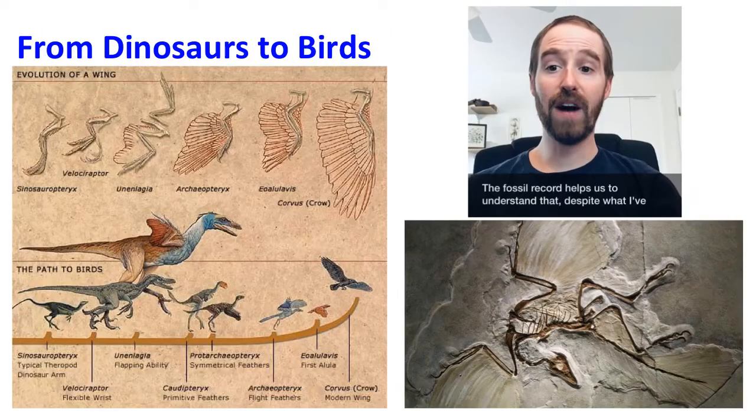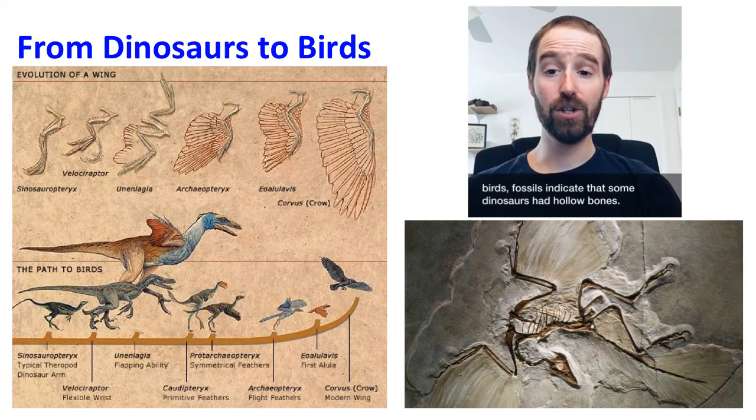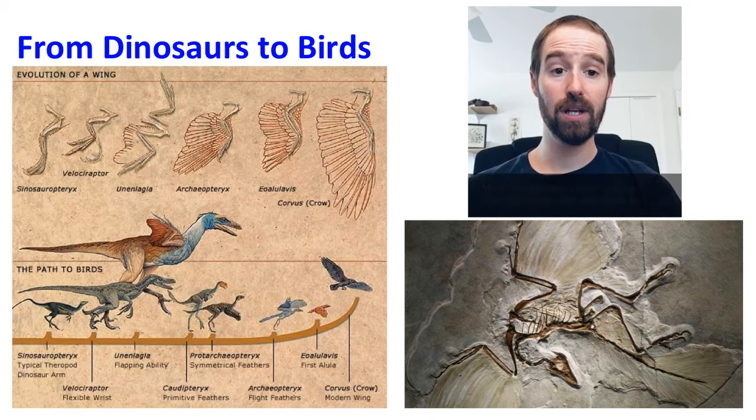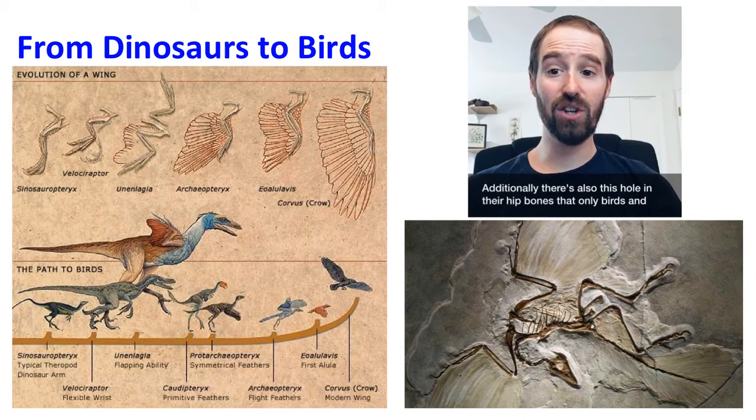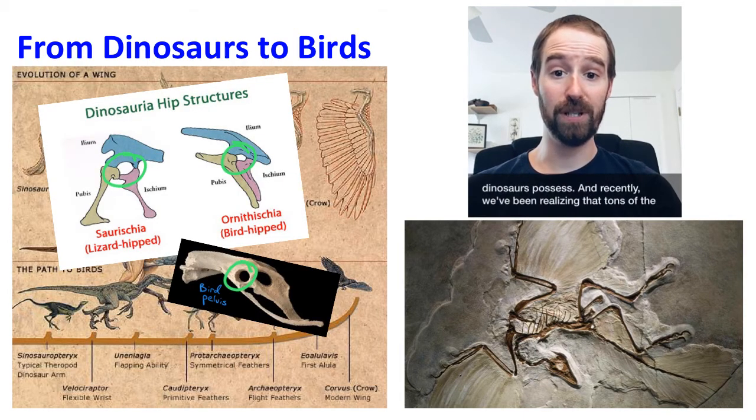The fossil record helps us to understand that, despite what I've said before, not all the dinosaurs actually went extinct. Instead, some of them evolved to become birds. As with tetrapods, the fossil record shows us how and when this transition occurred. Like modern birds, fossils indicate that some dinosaurs had hollow bones. Additionally, there's also this hole in their hip bones that only birds and dinosaurs possess.